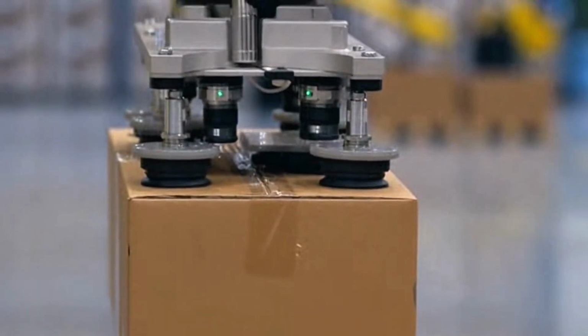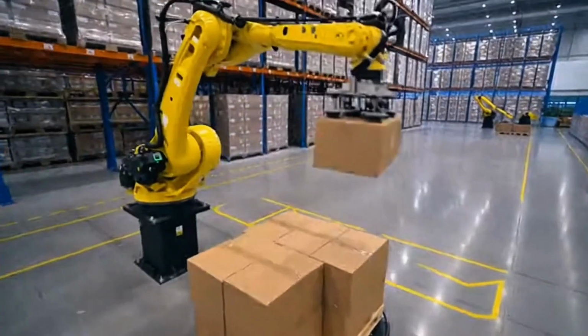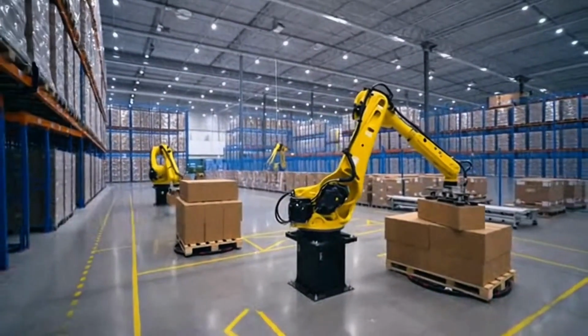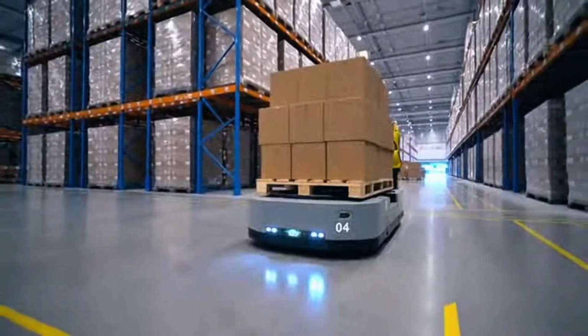The final stage of factory processing sees advanced robotics take over, meticulously stacking the finished product, ready for its journey to consumers worldwide.